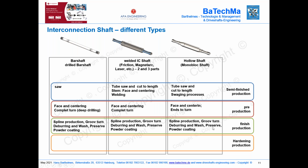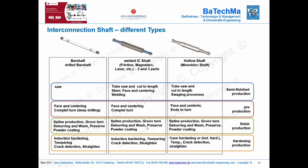Basic is the finish production: spline production, groove turn, deburring and wash, preserve, and powder coating. That's the same for all of these three different kinds of interconnecting shafts. Induction hardening, tempering, crack detection, straightening. Here is the same, but for the hollow shaft, there is normally case hardening, or in some cases you can use induction hardening, but here you currently use a special design.